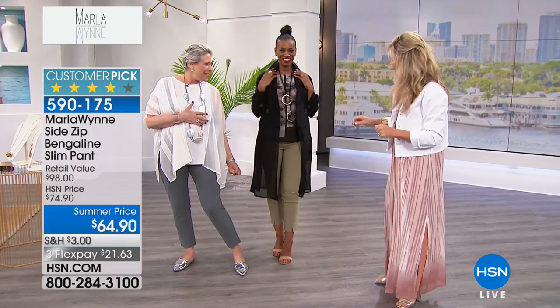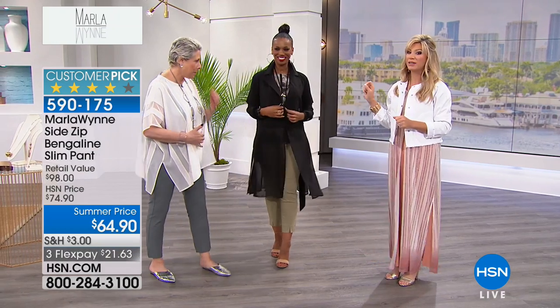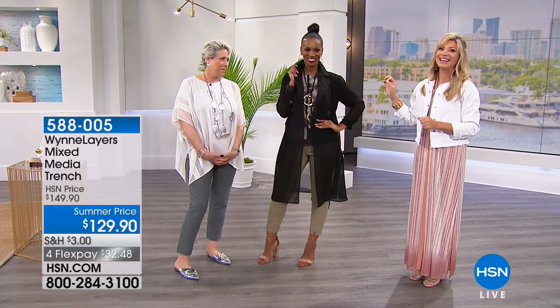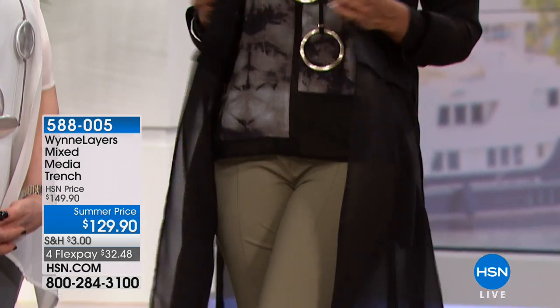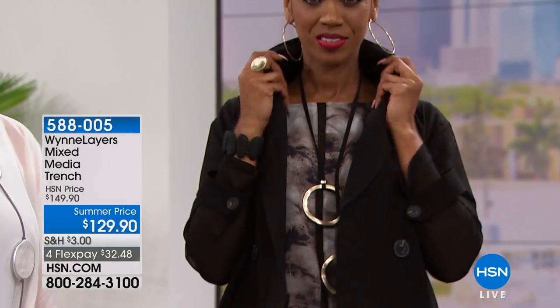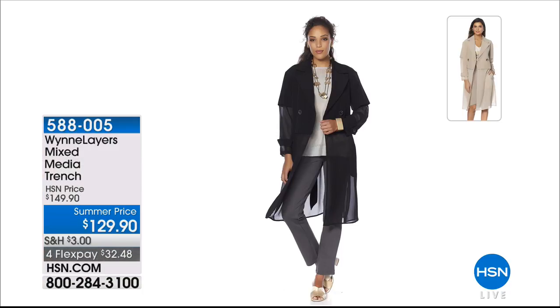They're very soft. Beauty. Now we're going to be talking quickly about the trench. Do we talk about this trench? Okay, we found it. Yay! Okay, just in the black, very, very limited, large through 3X. And then do we have any in the linen? Okay, in the khaki, which is kind of that linen color, extra small through 3X is still available.